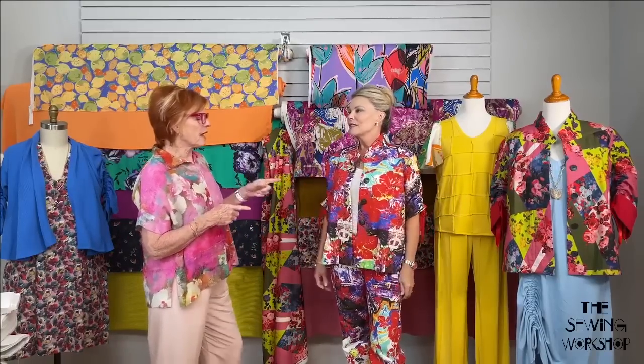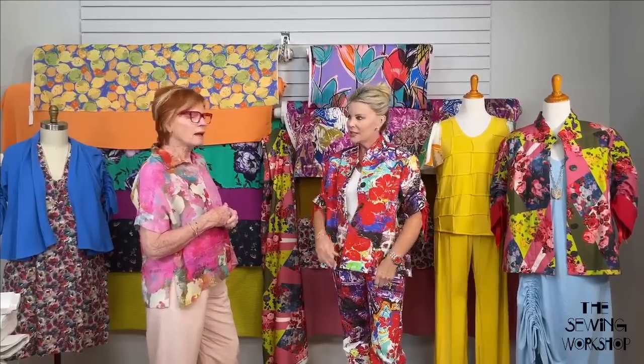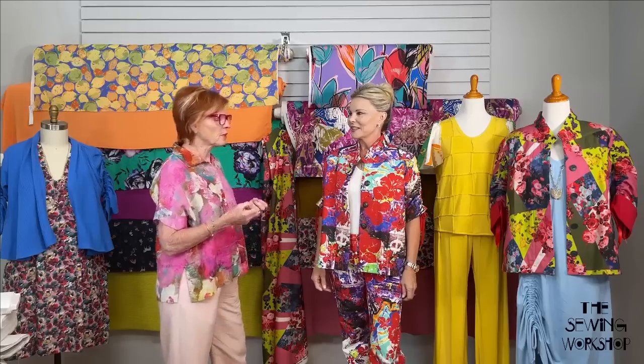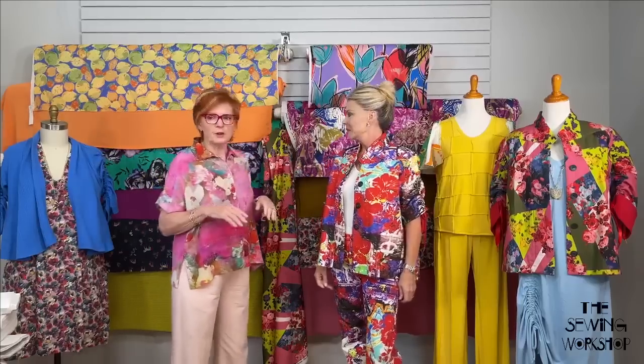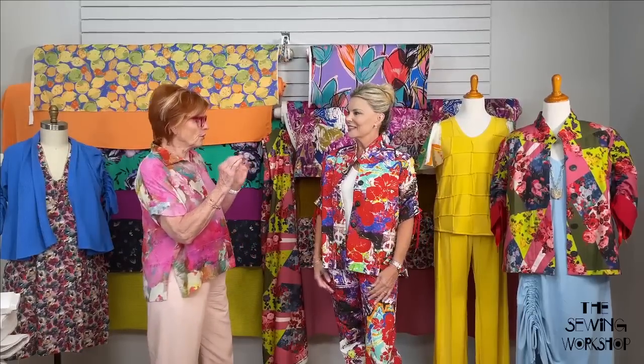So this is a ponte fabric, which stretches nicely. Yeah, and it's a printed ponte. It was a few Facebook Lives ago that I showed two or three of them, and they're a really interesting fabric. I don't see these fabrics ever, so we have one to show you later, but nevertheless, looks like it was just sewed beautifully. Thank you.